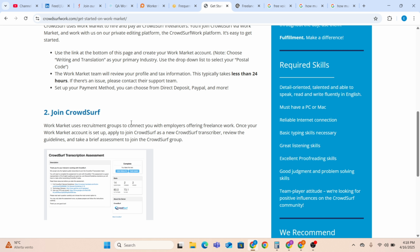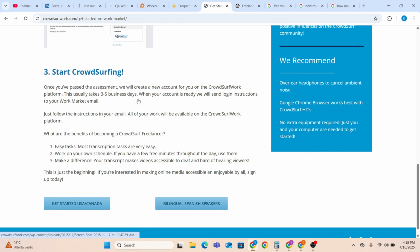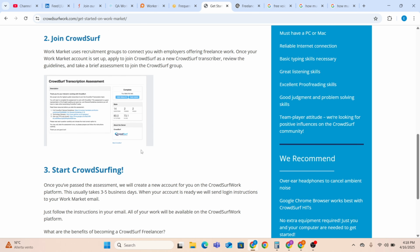Now, from my research, this platform says it's available worldwide, like they're open to receiving anybody from all over the world. So all you have to do is make yourself available. To join them, you have to set up your account, and once you have set up your account, you start looking for jobs that will suit you. In most cases, there are bilingual jobs here that you can also find. For people in the US and Canada, you click here, and for bilingual Spanish speakers, you click here.